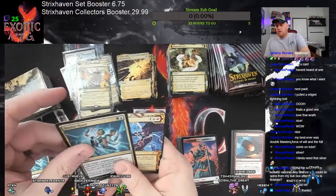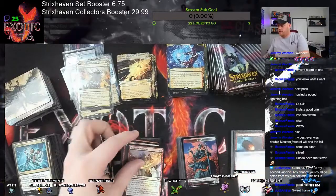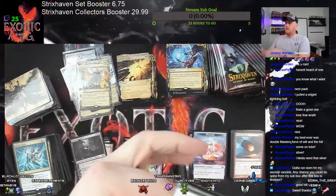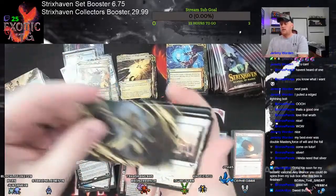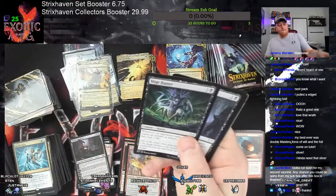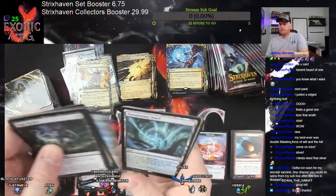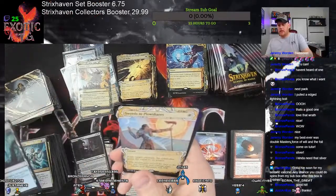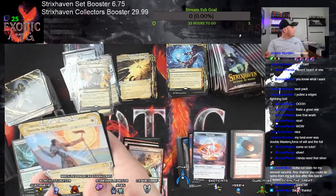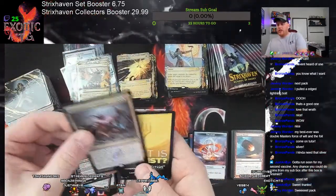Access Tunnel, Double Major, Electrolyze is good. Foil Historian. Snarl. Swords to Plowshares, that's the first one. Wow, that took a long time. And a foil Culmination of Studies.